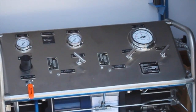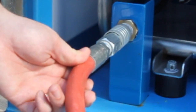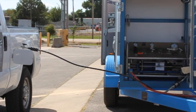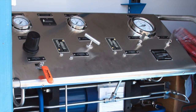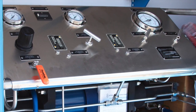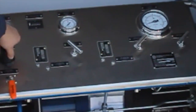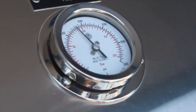Now let's talk about the air drive section first. The air drive that drives this pump is connected here. The connection for this air drive can either be air, it can be a nitrogen source, it can come from an electric air compressor, a diesel-powered air compressor, it can come from a liquid nitrogen tank, or it can come from another high-pressure source. The inlet pressure should be around 100 to 110 psi, and the flow rate for the air should be a minimum of 15 cubic feet per minute. Typically 70 to 80 cubic feet a minute is what the pump will typically draw.